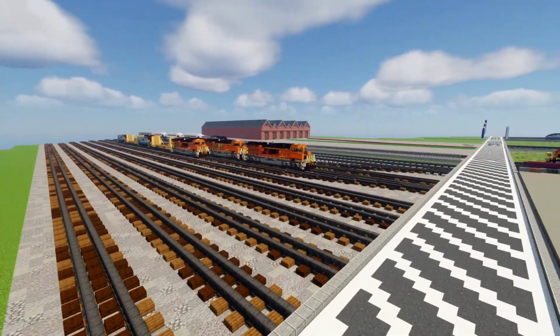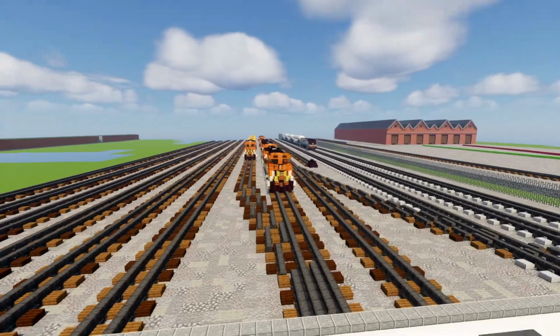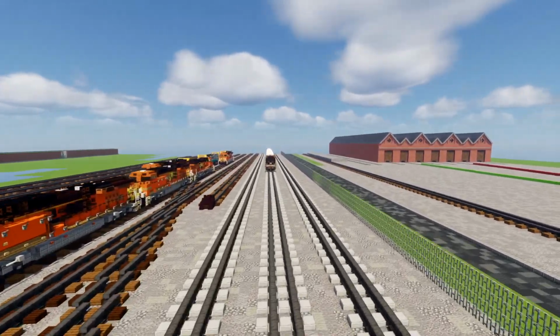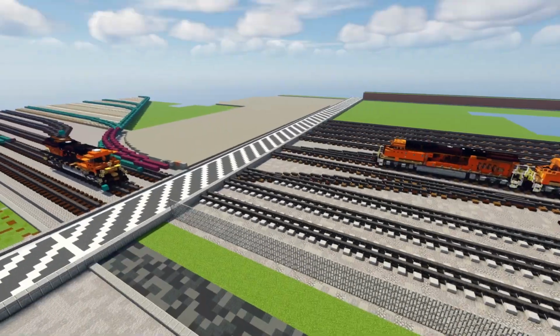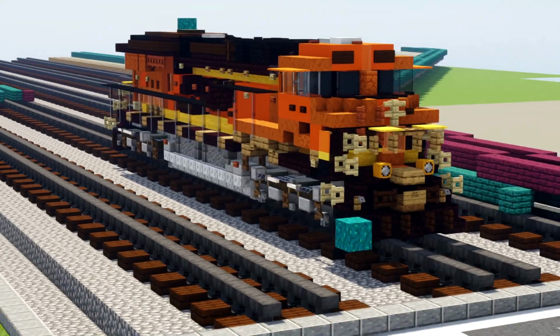So next we have a couple of these incomplete entries. First off is Glass. He made this yard with a couple of BNSF locomotives. They look pretty cool, as well as something from California. This is the Metrolink train back over there. But that's pretty much it. And on the other side we have Mighty Mo. He added one BNSF locomotive.